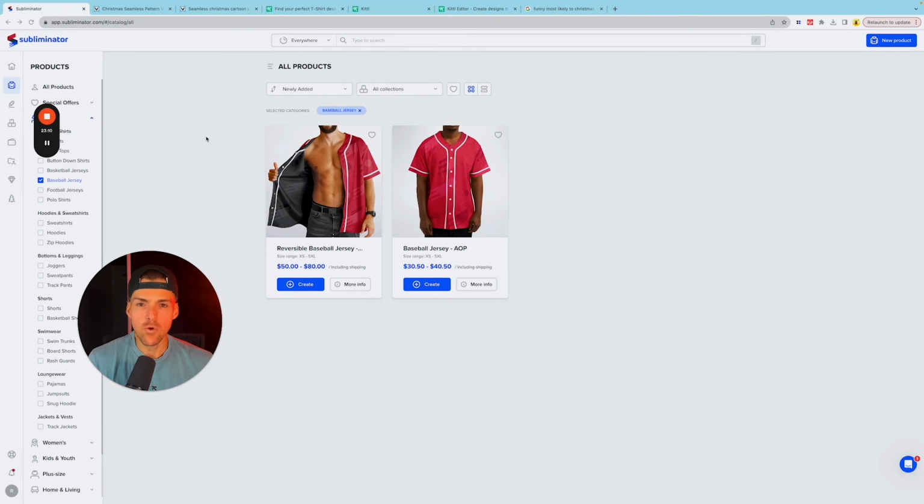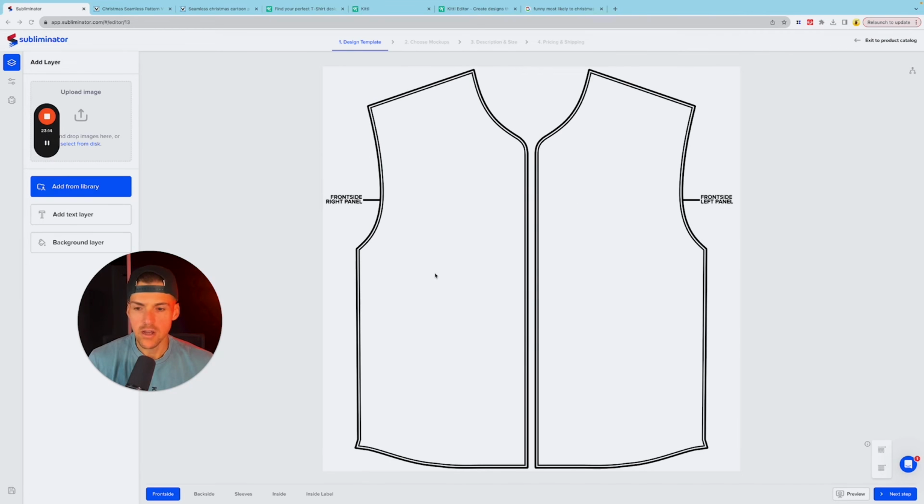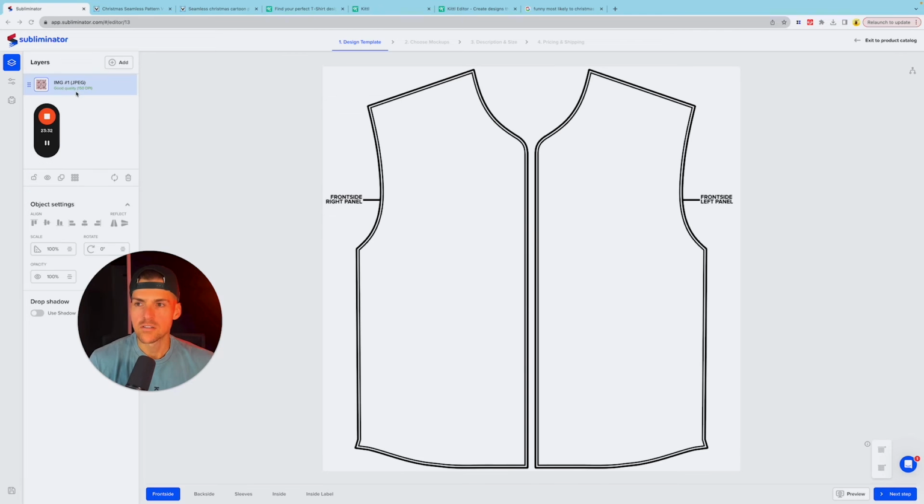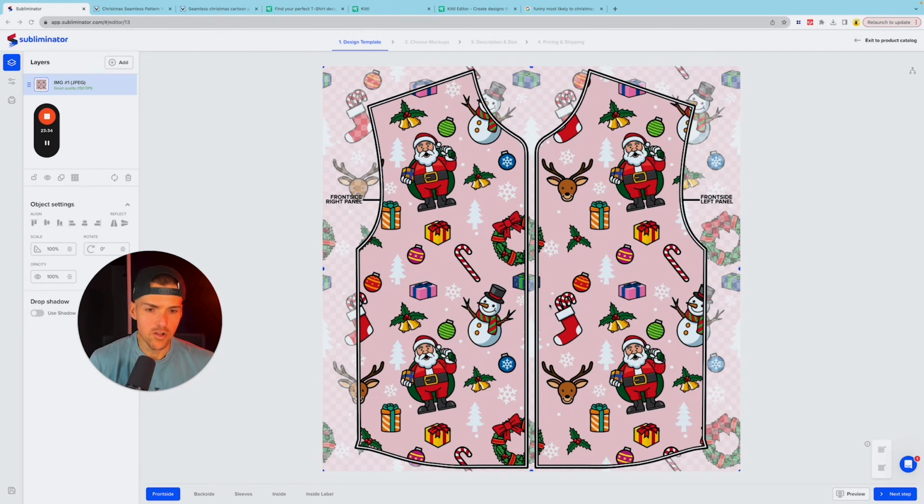Back on Sub, we're going to now hit create. And here we go. It's going to guide us through. Down the bottom here, it tells us what we need to upload. Firstly, we need that front side. It'll take a second to upload. These are quite large files, so you've got to give it a minute. Tells us it's good quality. There we've got it. Fantastic.